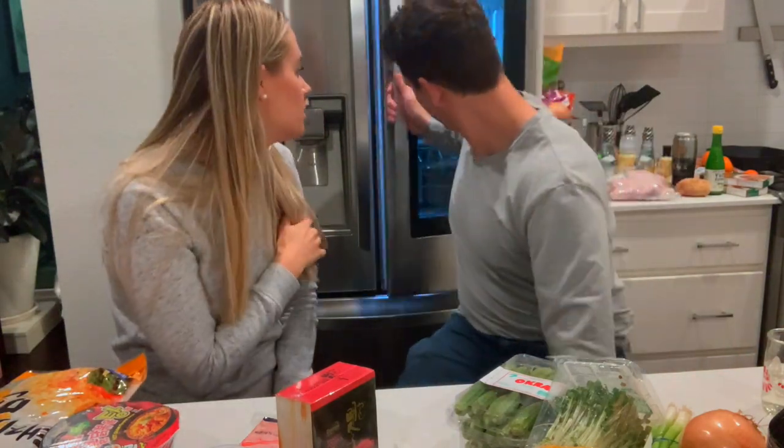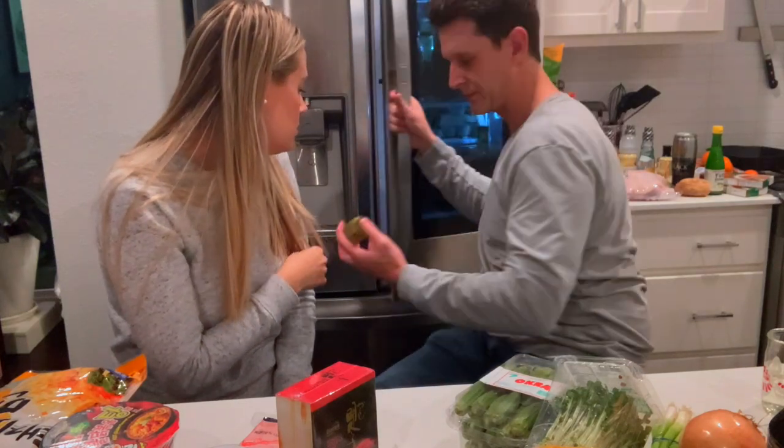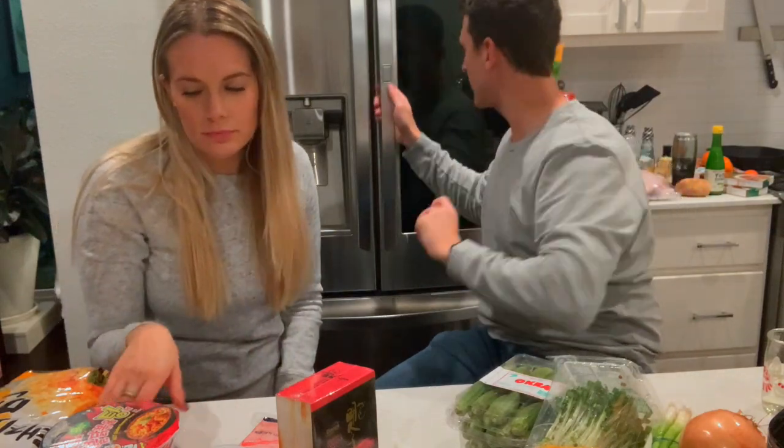I love yuzu. I love yuzu kosho, which is like a lemon pepper. This is yuzu kosho. It's like a paste. It's good. It's a cured pepper paste.